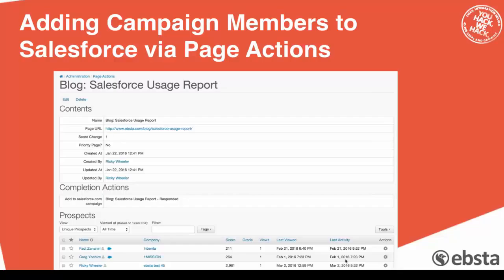So with Salesforce page actions, again, I can say any user that exists in our database that looks at this page, I can automatically add them to a Salesforce campaign as the Salesforce usage report responded. And for me, that is just fantastic.